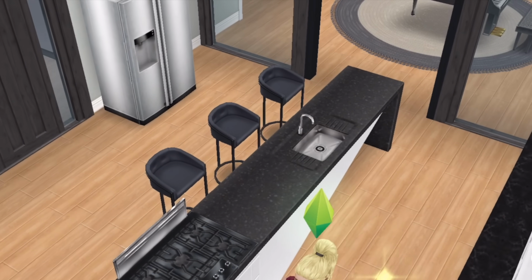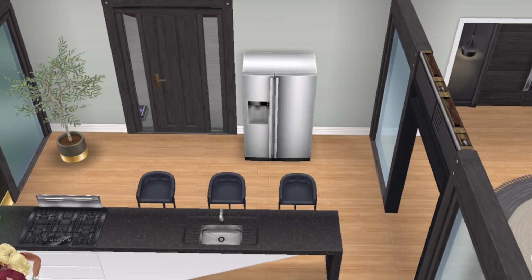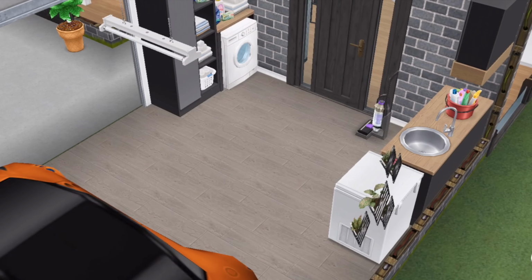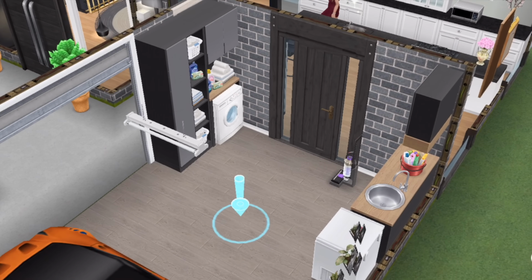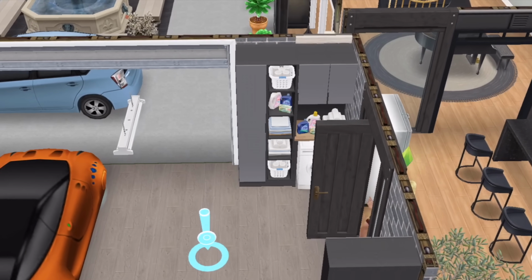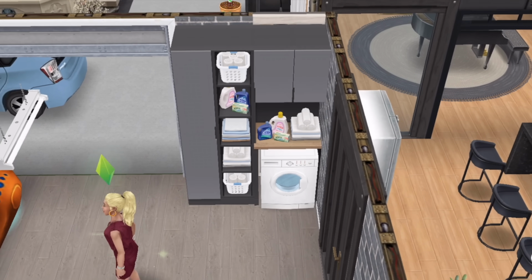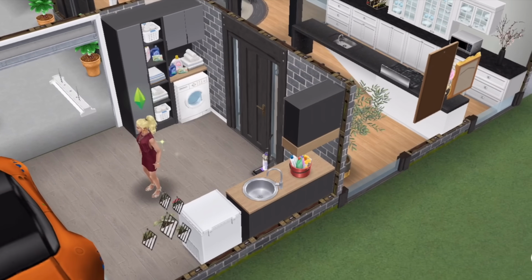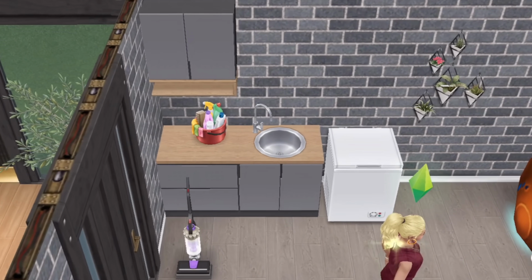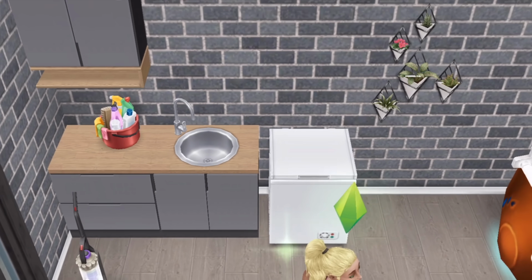And of course I have a fridge, a full fridge, a bar section to sit down and have breakfast if you want to, a plant in the corner. I think it's lovely. And this is the way in from the garage. You've got the laundry section here, and this is a big garage. You can put a few cars in here, but this is the way into it if you came in and parked the car and didn't want to come in through the front door, for instance, and typically that's what happens. So there's a lot of things stacked away here. The sink is a really good sink. I like it. It's a favorite of mine in the game at the moment for now.